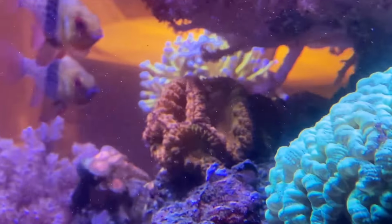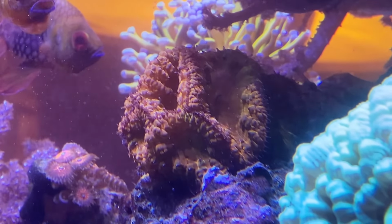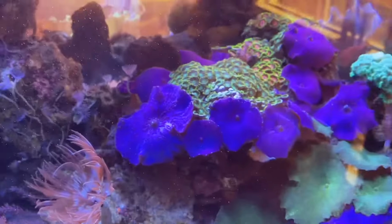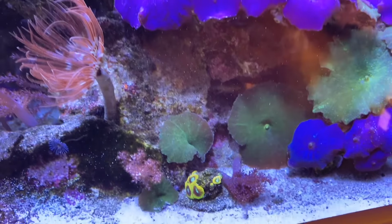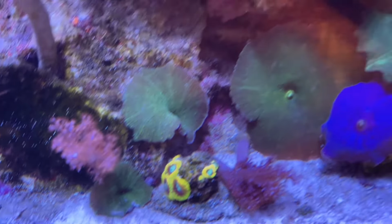Trumpet coral, Blastomusa, which was one of my corals from my tank. It started off with two heads, and this thing is really growing really well. I love seeing that because that's got sentimental value for me. And more beautiful blue mushrooms. These aren't your regular dull blue mushrooms. These things are bright, bright blue. So the mushrooms are spreading pretty well.